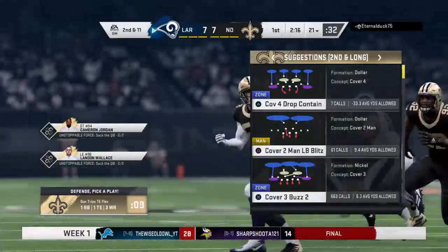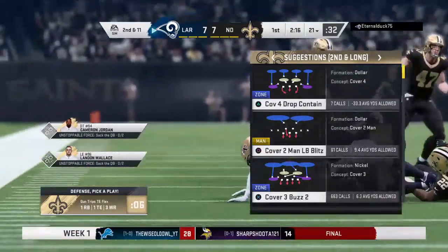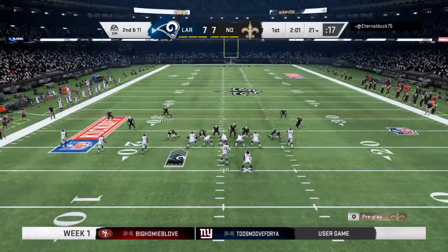So now, are they determined? Are they ready to read their keys and make the proper plays? And we'll see how determined they are. A loss of a yard there to start out. That leads to a 2nd and 11.